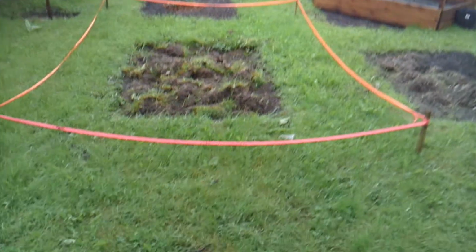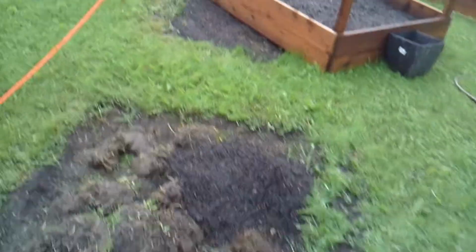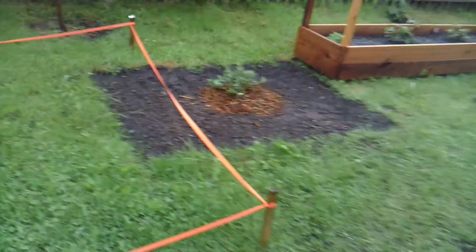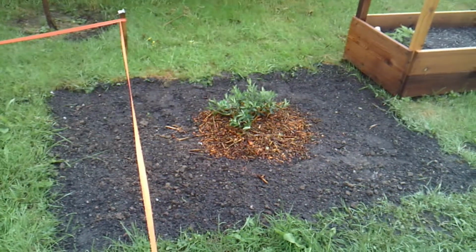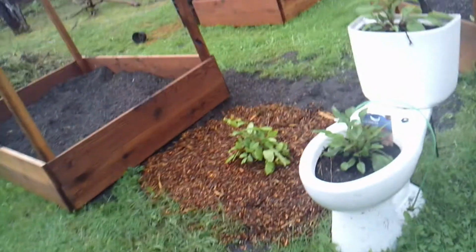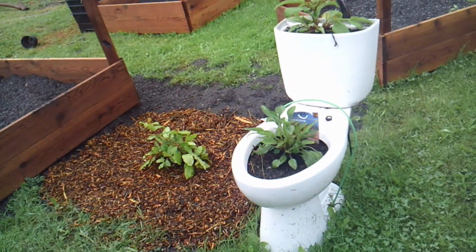We're starting to fill in that hole with all the extra miscellaneous dirt because this is where the greenhouse is going to be eventually. Filling in this one. Filled in this one here. Managed to plant the olive tree. A bush. It's actually an olive bush, not a tree. So we'll see how big a bush it gets. Planted a bay tree next to the toilet.